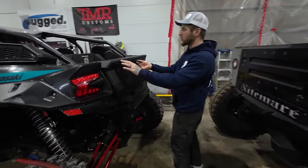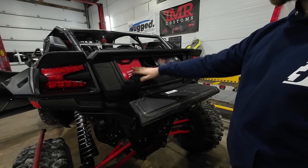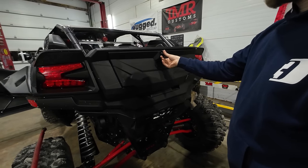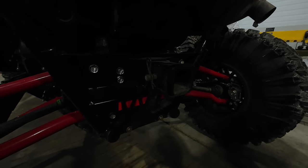I got the Kawasaki trunk, so you can carry just like a belt and some recovery straps, first aid kit, just odds and ends in the trunk. A hitch from Full Access UTV from Jake again. One of the other items we got from them.